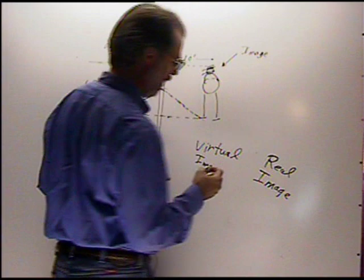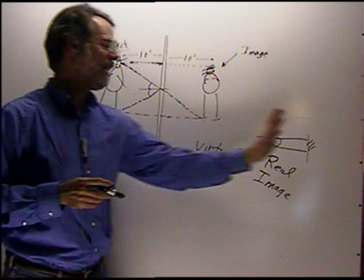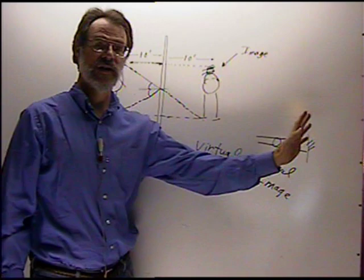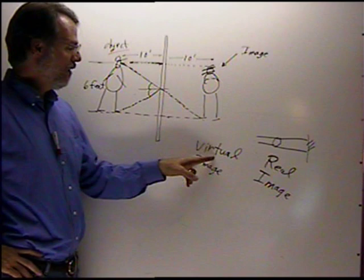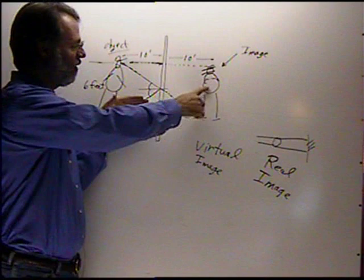A real image is one that if you have a slide projector, you can project it onto the wall, and you can put your hand actually on the wall and the image will be right on your hand. So it's an image that you can touch, in the sense that you can put your hand right in front of the image. The image will actually be on your hand. And if you've fooled around with a slide projector, you know exactly what I mean. That's what we call a real image. A virtual image is one that you can clearly see, but you cannot put your hand on it. In order to get your hand onto the image, you have to break through the glass that you're looking through.